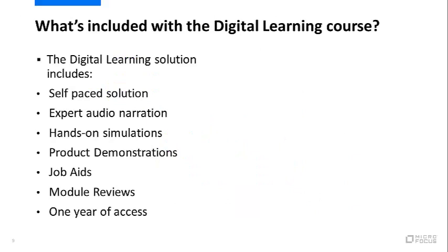The ITSMA Solutions Digital Learning Course is a self-paced offering that helps you gain greater insight and value from your learning experience. You can walk step by step through the products using the hands-on simulations, or you can simply sit back and watch as the course demonstrates each process for you. Each module includes job aids, which can be downloaded for later reference, as well as module reviews to reinforce your comprehension as you learn. And the digital learning courses remain available to you for a year, so you can return to any module, simulation, or product demo as the need arises.